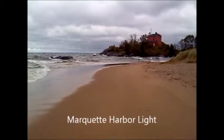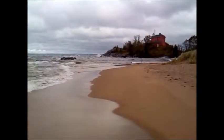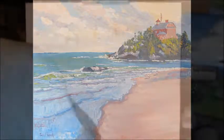Now this is the Marquette Harbor Lighthouse, a local icon that people just love. This was taken right after a big storm, and this is what we're going to paint.